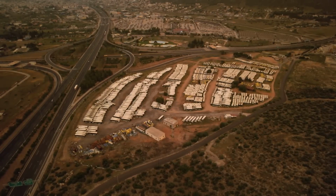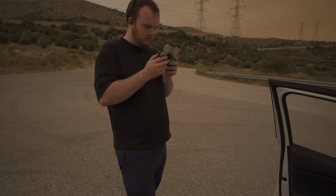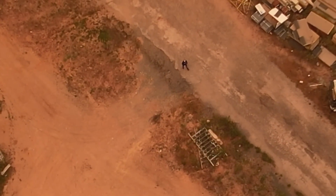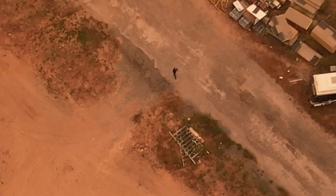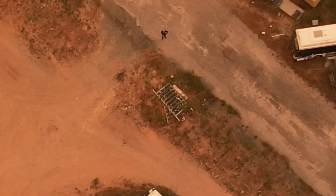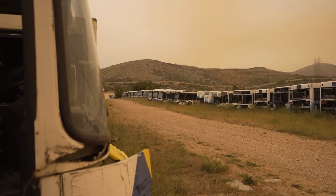Meanwhile, Alex began to attract attention from the drone, with various guards clearly looking up towards it. It was obvious that they were starting to think something wasn't right, adding pressure to how long we chose to stay within the grounds. So, just around this corner, we've got another sign of a different security hut.